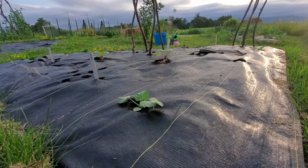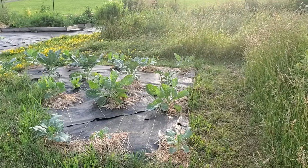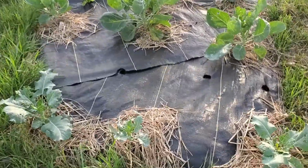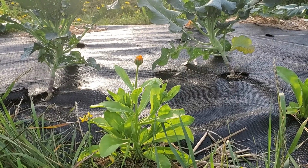There are some squash growing in this bed, and some beans were just direct sowed. This bed has rows of Brussels sprouts and broccoli, as well as some calendula. This one is about to bloom.